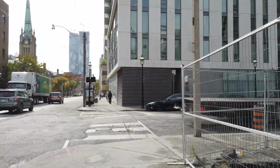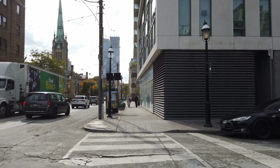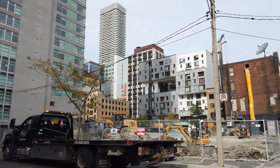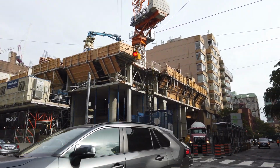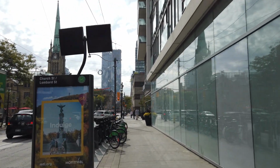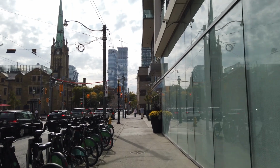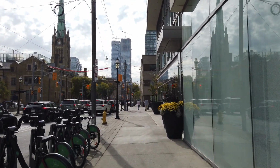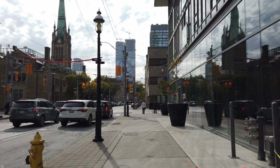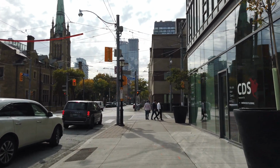But we won't be on here for much longer. King Street is just a couple blocks up ahead. And lots of construction around here, as I mentioned in my previous Church Street video. This Church Street corridor is being transformed by high-rise residential buildings. And in a few years' time, it will be a pretty impressive canyon of skyscrapers in sections.